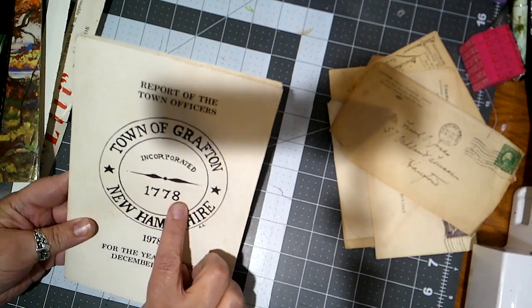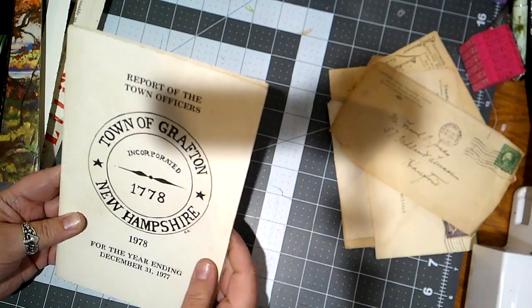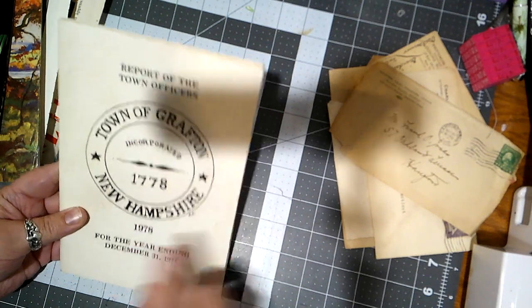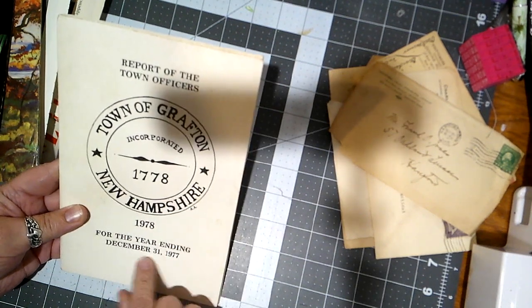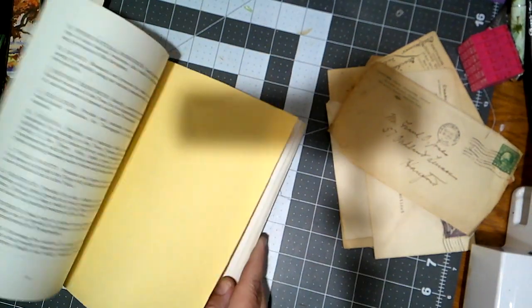Ooh, 1778. Oh, the town was incorporated in 1778. Report of the town officers of Grafton, New Hampshire, 1978, for the year ending December 31st, 1977. Okay, town report.